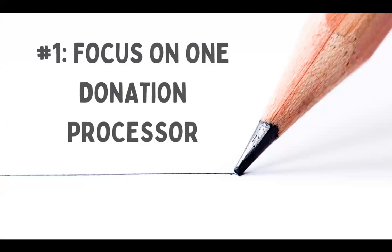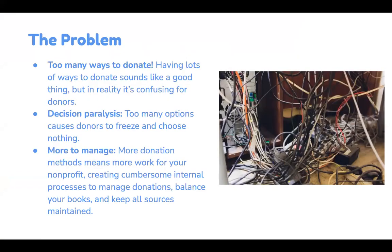Our first tip to streamline your fundraising is to focus on one donation processor. So a lot of nonprofits, especially ones that are on the smaller side, can get stuck in the trap of providing too many ways to donate. I've seen this in the wild a lot of times.